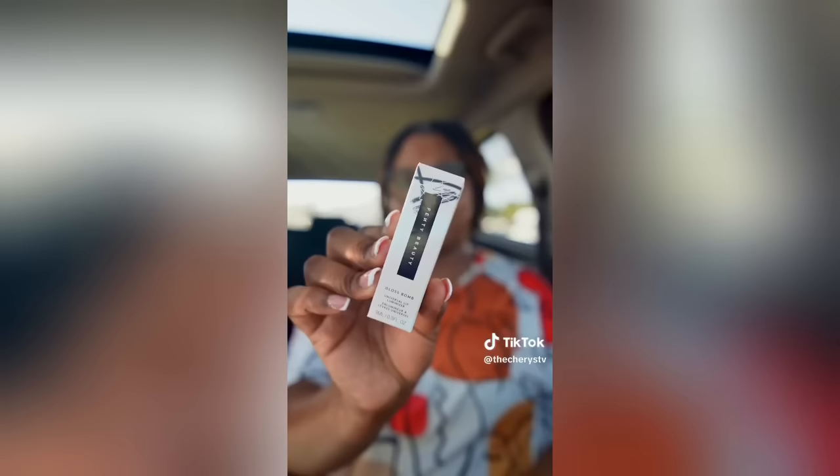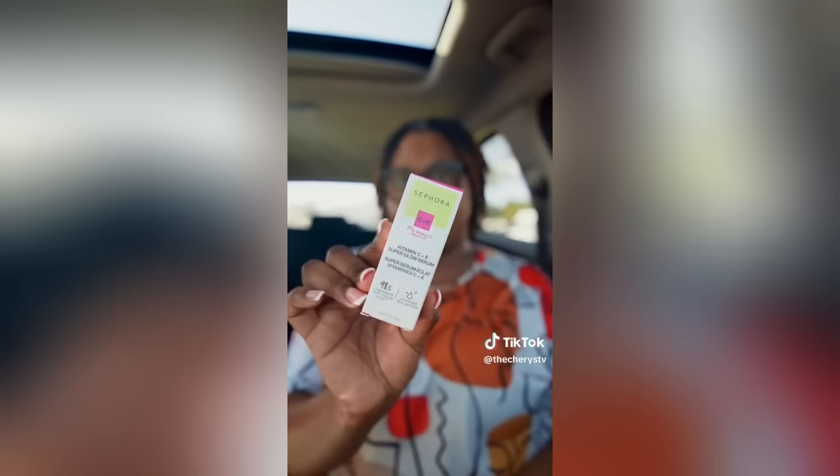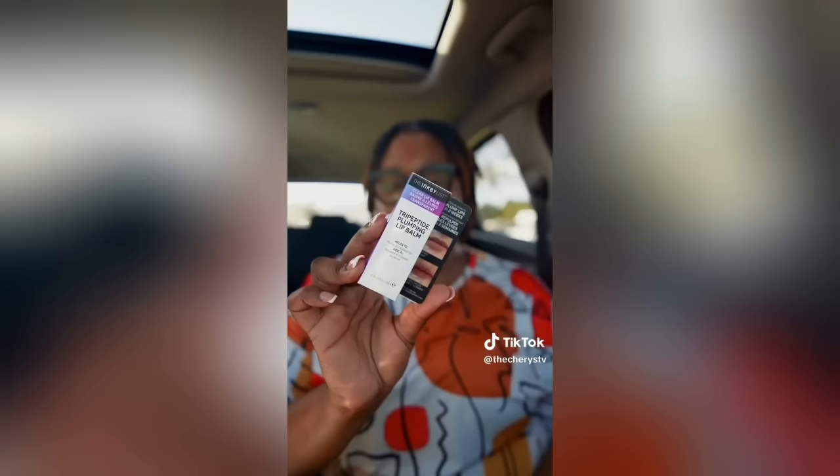Y'all know I love Donna Bonaroma, so I had to re-up on this one. The Fenty Butter Gloss. This is the Sephora Vitamin E Serum. I got the Sephora Collection Retractable Eyeliner, and this is in the shade 26. So I got the Inculus Lip Plumping Balm. Now, I really want to try this because it's a lip plumper.